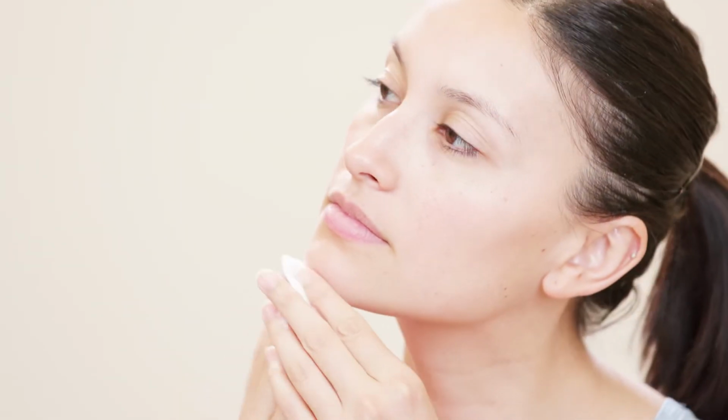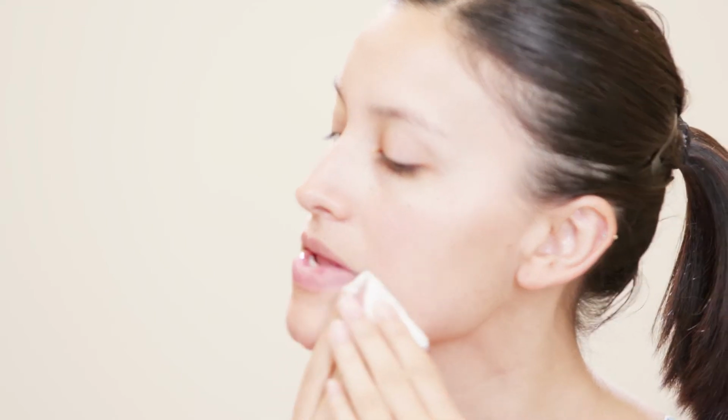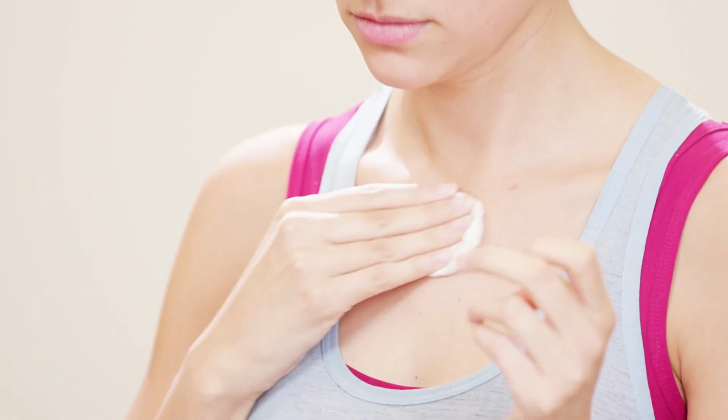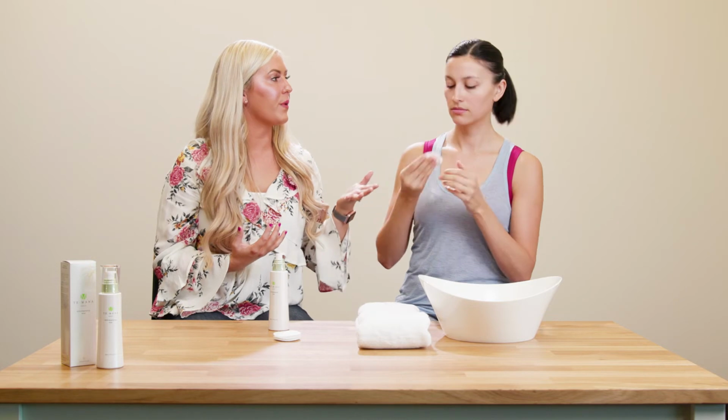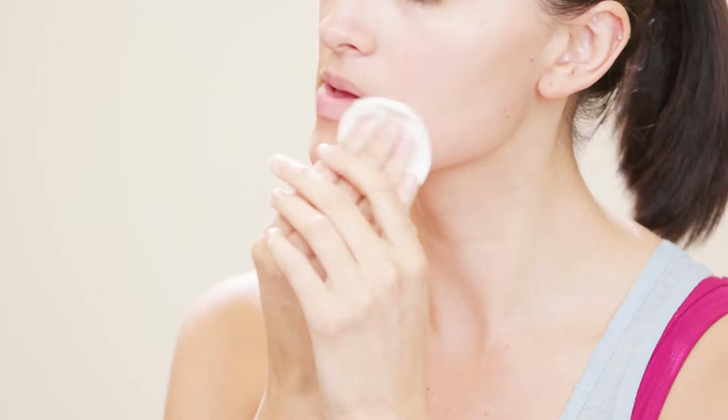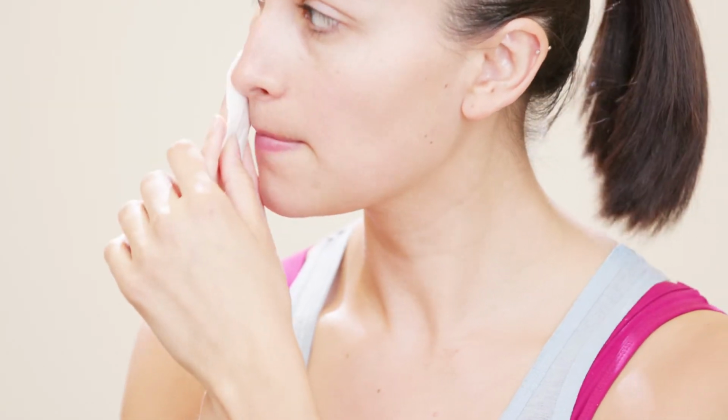Now, what the toner is doing while she's applying it is balancing the skin's pH level. A lot of times your skin can be too alkaline because of the products or the environment that you're in. So the toner is going to help bring the pH level back down to its natural pH, and that's going to help breakouts from occurring.